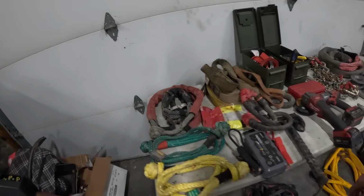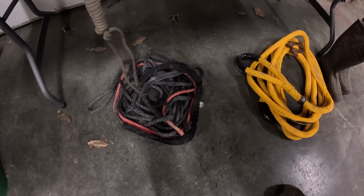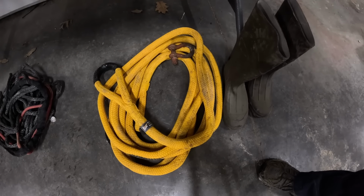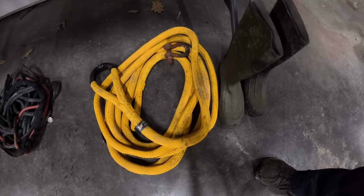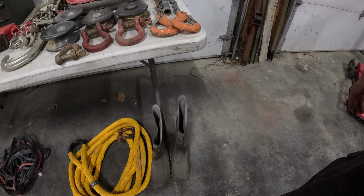They work great. And down here on the floor, I keep me a winch extension in there. It's a whole winch cable, but I use that as my extension. And then I got a Matt's recovery Yankum rope, 7/8 kinetic rope to pull everybody out. And the last thing I keep in my truck, pair of mud boots, because here in Indiana, that's all I deal with is a lot of mud.